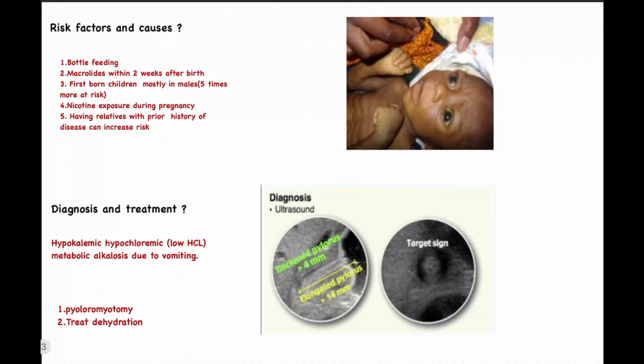Coming to the diagnosis and treatment now. These patients vomit gastric contents, such as hydrochloric acid. This means that they're going to be left with hypokalemic, hypochloremic metabolic alkalosis. This is actually due to the vomiting I've mentioned. They keep vomiting; it's persistent, and then we want to treat these manifestations and side effects of the disease. We have dehydration to be treated first, so we treat dehydration. We replace the fluids and electrolytes of the infant.